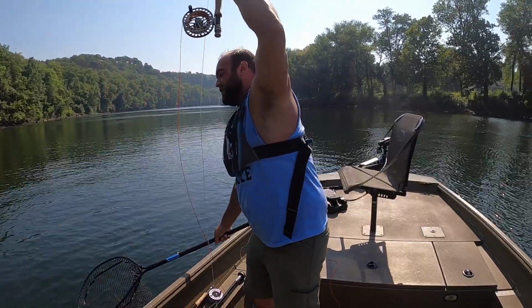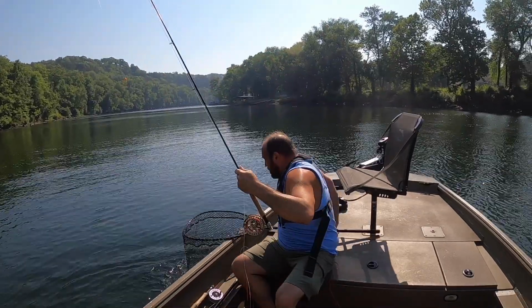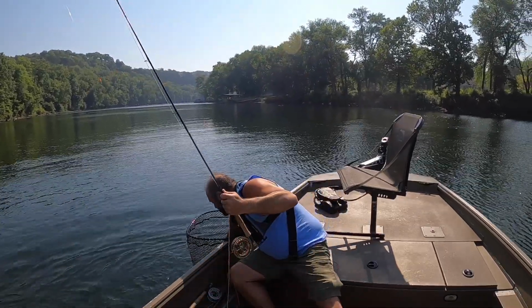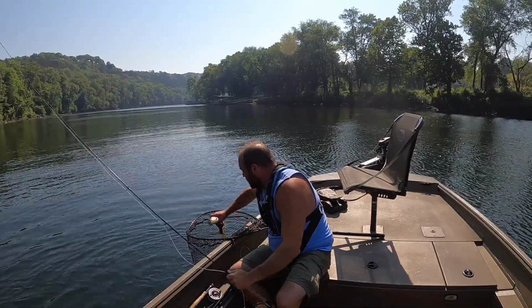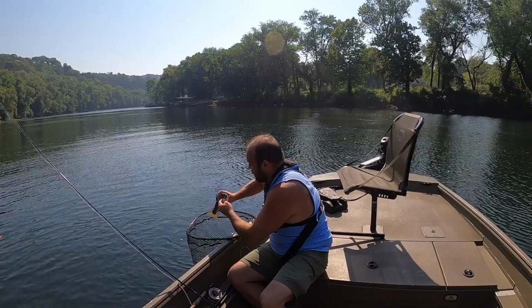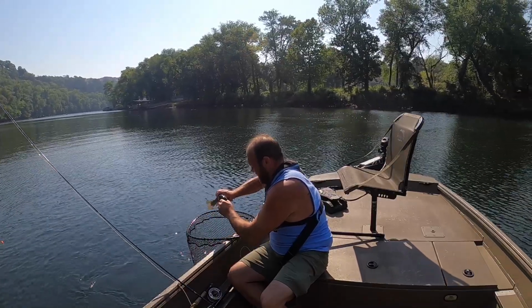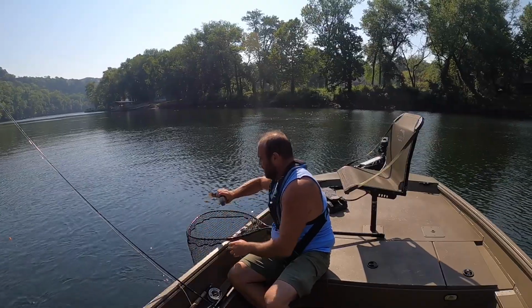Try not to horse him. We got 6x tippet here in the net. I do got a trailer fly there, so be careful when we're unhooking him. There we go.